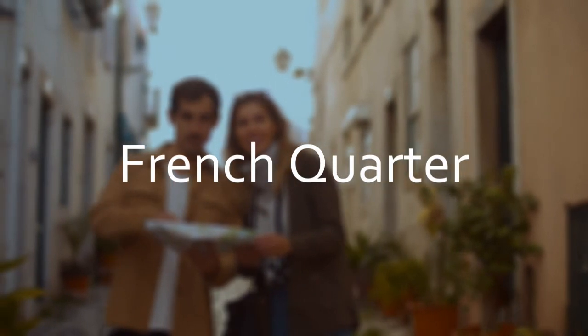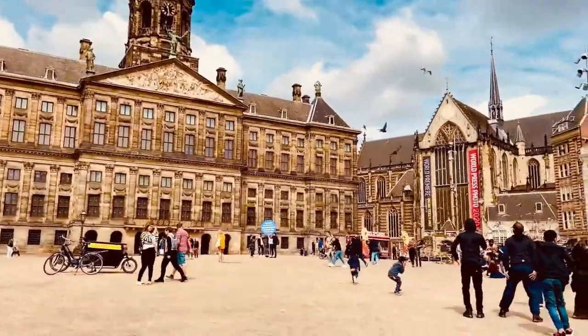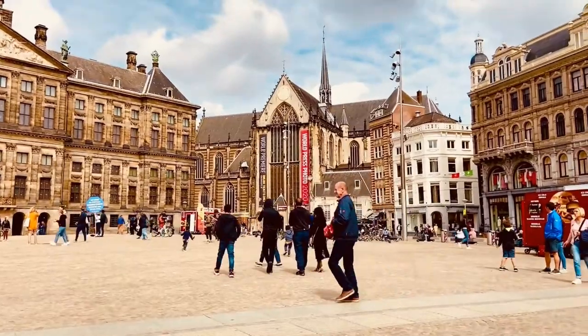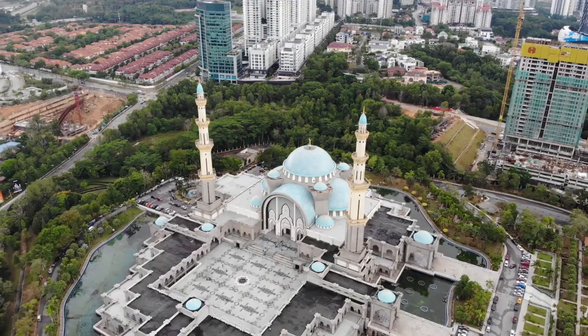Number 1. French Quarter. The French Quarter of New Orleans is what most tourists come to see when they visit the city. Set along a bend on the Mississippi River, the main attraction here is the architecture, but it is also a great area for dining and entertainment.